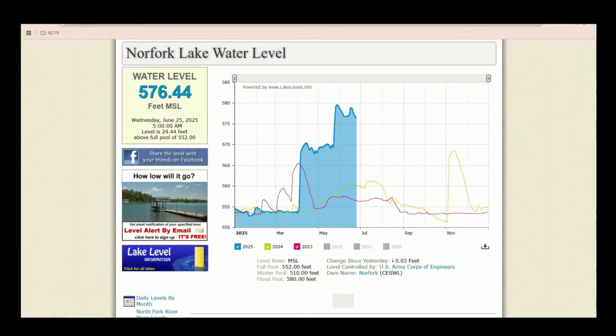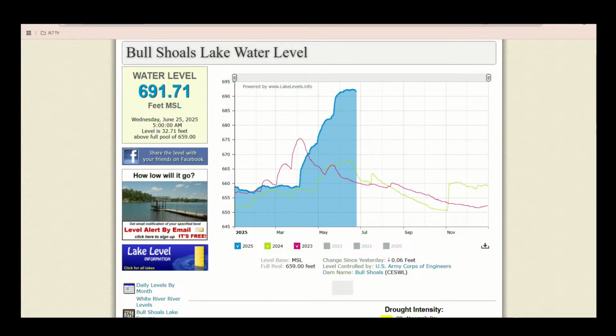Lake levels and dam reports. Lake Norfork 576.44, which is 24.44 above full pool of 552. Currently generating 2 at this time. And Lake Bull Shoals 691.71, which is 32.71 above full pool of 659, and they are currently generating with 8.